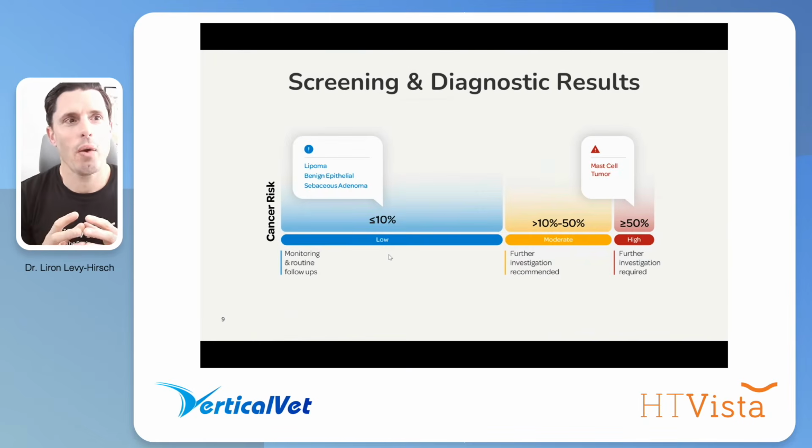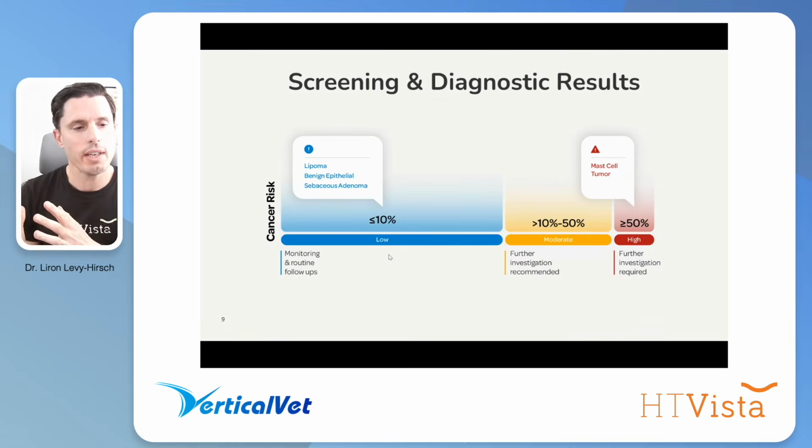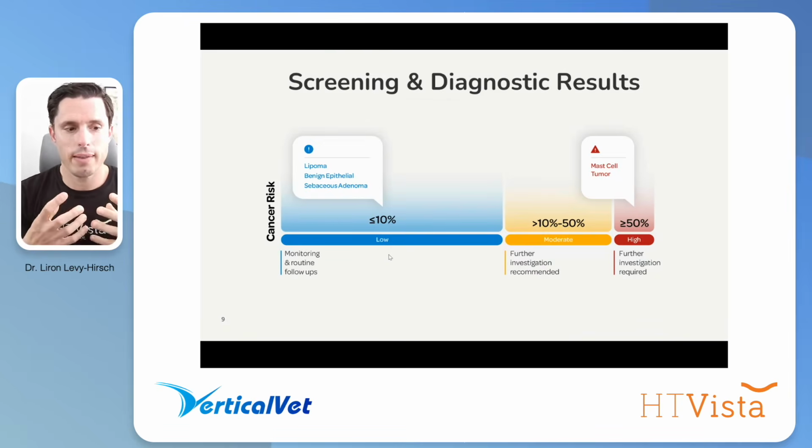Yeah, so if I show the next slide, I've prepared lots of slides, as you can see. The language that the algorithm is using is very complex, but we are translating it to a language which is easy to analyze, easy to interpret, but also easy to communicate back to the pet owner. So the output of the algorithm is actually a cancer risk, and each mass will either get a low, moderate, or high cancer risk, and in some cases, a diagnostic alert, for example, with the mast cell tumor. And this language is so easy to communicate, and pet owners really understand and appreciate the results, that they can make a decision on the spot. So this is how we communicate in a very easy way a very complex process.